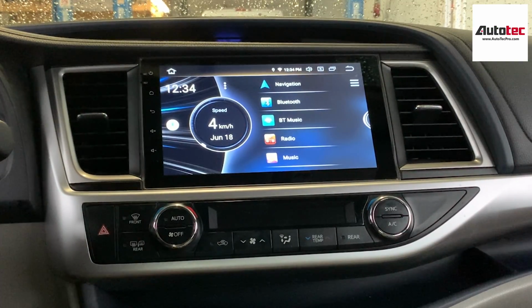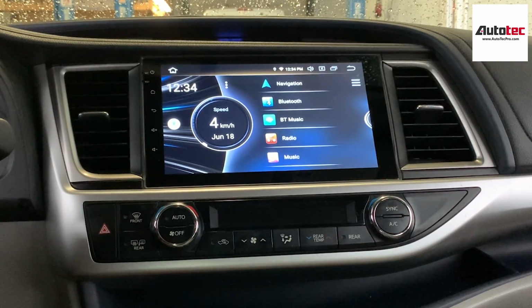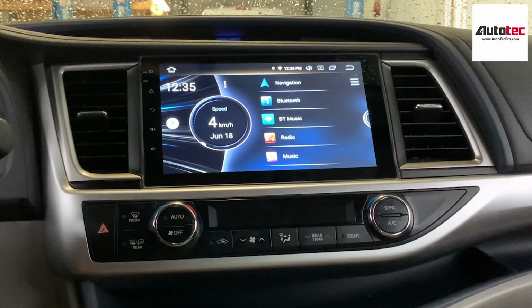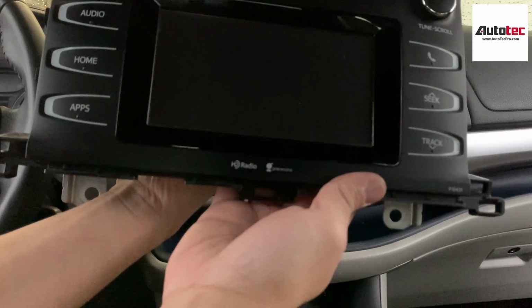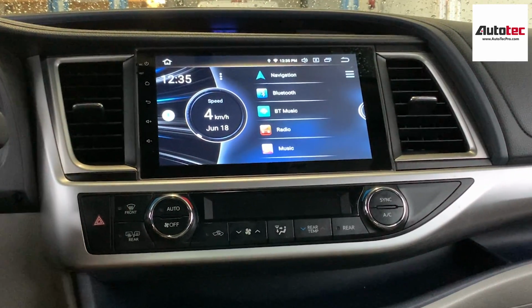Today we are installing a 2015 Toyota Highlander. In this video, I'm going to show you the features that come with the system and also how to use the system as well. The original car comes with the regular 5 inch screen. This is the original screen, and now we replace it with our 10.1 inch high definition screen.